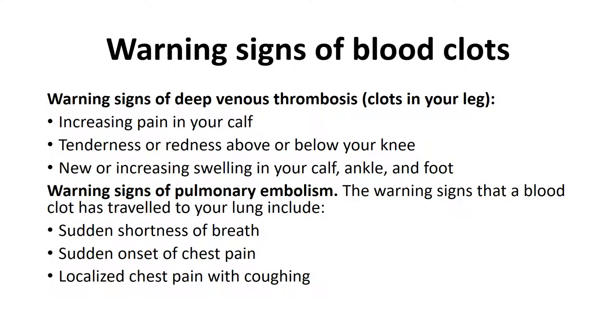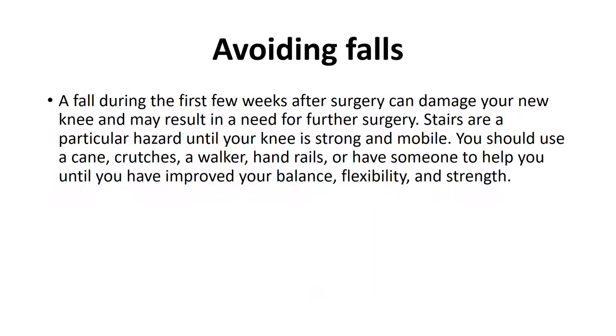Warning signs of blood clots. Warning signs of deep venous thrombosis or clots in your leg: increasing pain in your calf, tenderness or redness above or below your knee, new or increasing swelling in your calf, ankle, and foot. Warning signs of pulmonary embolism. The warning signs that a blood clot has traveled to your lung include sudden shortness of breath, sudden onset of chest pain, localized chest pain with coughing.